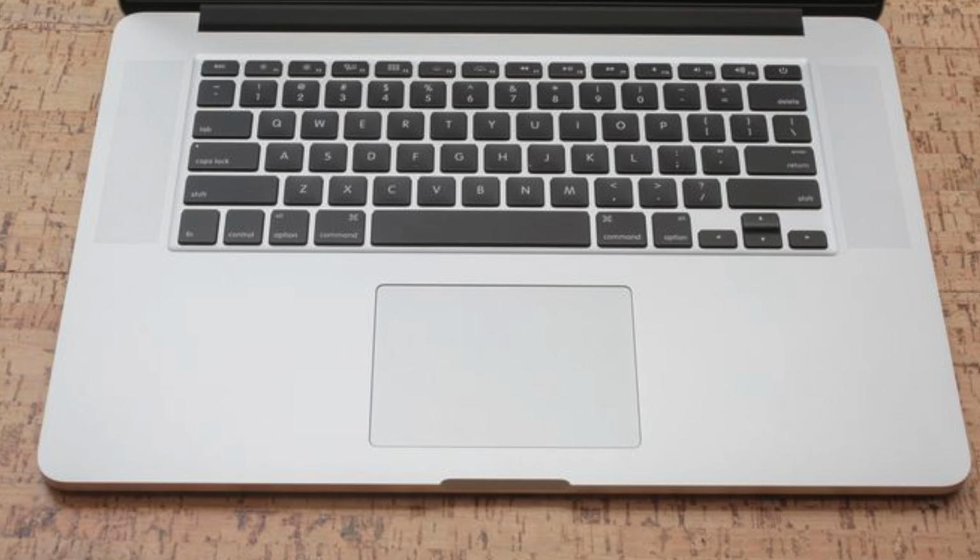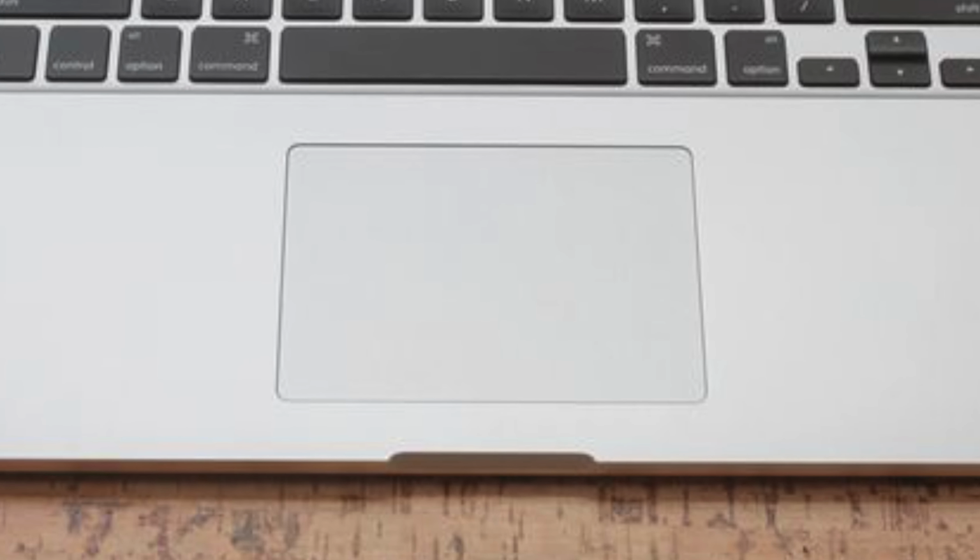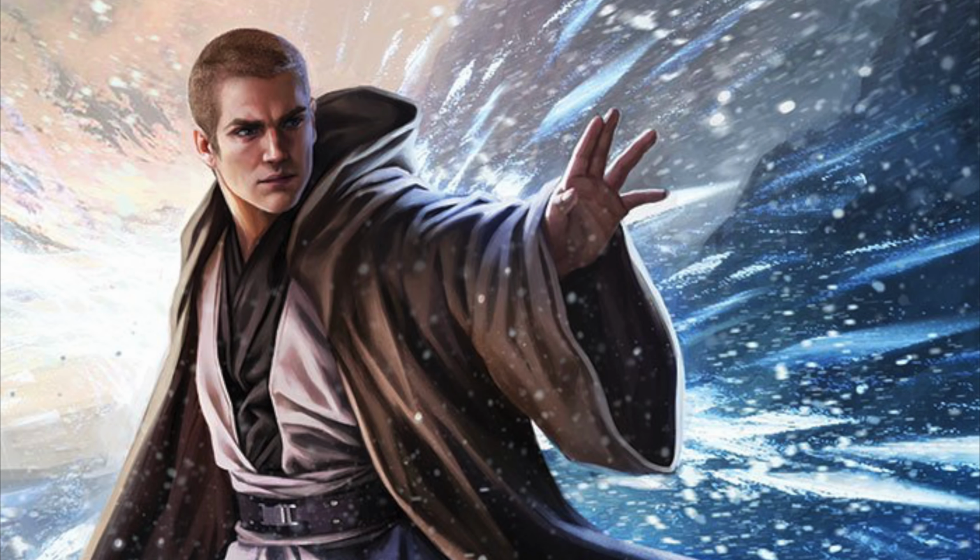I mean, it's not a bad size and it's a good touchpad, but it's considerably smaller. The new touchpads are still force sensitive. They still just simulate the clicking, which is nice because I reckon a solid state like that won't break as easily. So again, pretty big kudos to Apple for doing that.